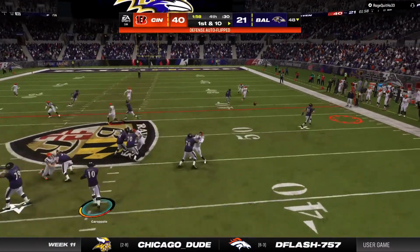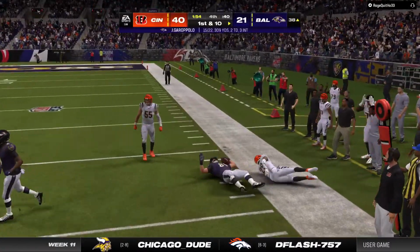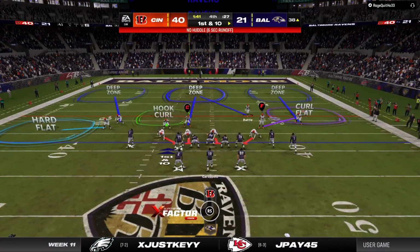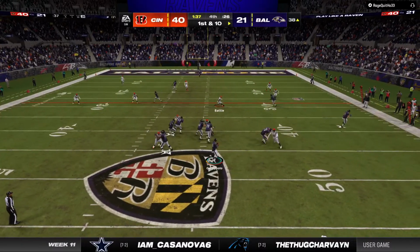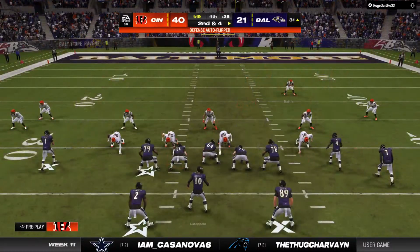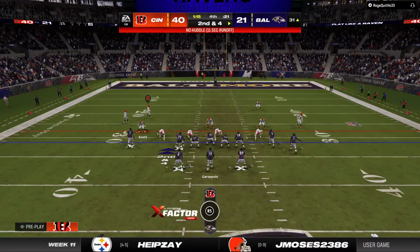Garoppolo now, first down throw. Yet again, targeting Mark Andrews. And they'll get him down as he's inside the 40. Now you've got to hustle your guys to the line and get them set. Garoppolo on first down. That's complete. It's Rashod Bateman. Second down and 4. A 6-yard pickup.